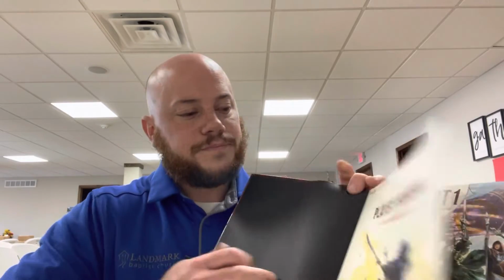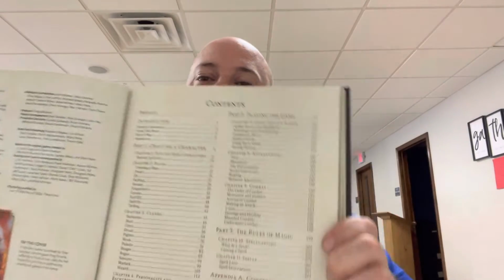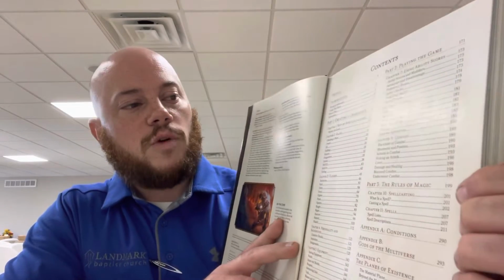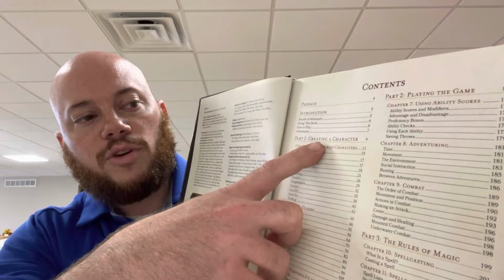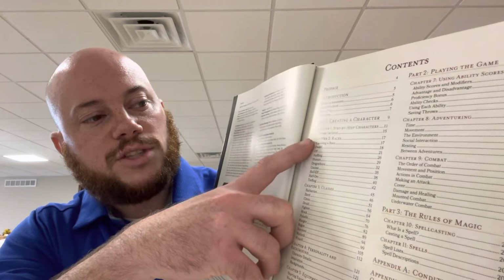And so I'm just going to go through a couple of things on here. So of course you open it up right off the bat. Of course, I put my name on here so I know it's mine. But you've got your table of contents, and it is very descriptive. It really helps you find what you need. You get the preface, you've got instructions, you've got creating a character. And so it's going to give you all the information you need on creating a character.